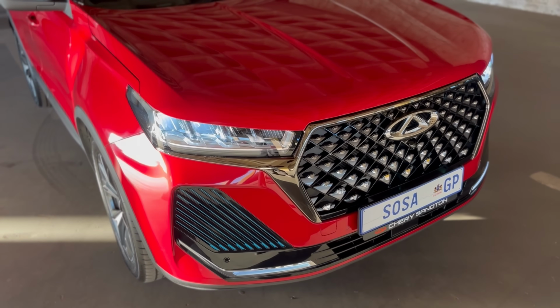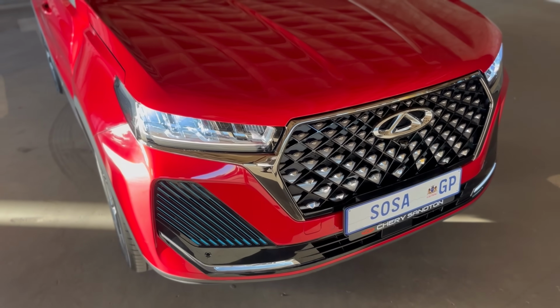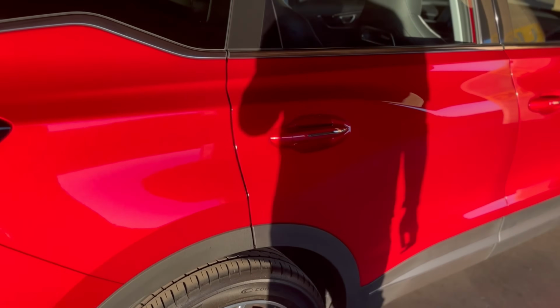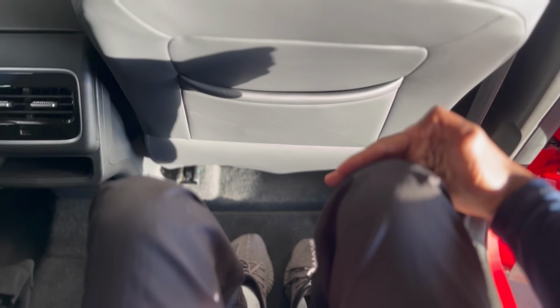So that's the main disadvantage about this vehicle. But other than that, the interior is a very great place to be. Moving on to the back seats, the leg room is sufficient, it gets the job done. There's everything you need, the space is there, it's a comfortable place to be as well. I can sit at the back for a long distance drive.